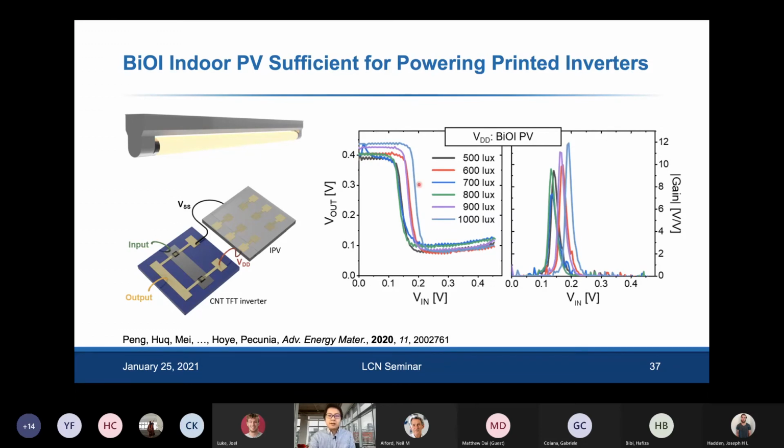And we also tested these devices under different illuminances. And here you can see that even though we're varying the illuminance from 500 to 1,000 lux, there isn't much of a change in these voltage transfer curves for the inverters. So this has practical importance as well, because if you're wearing these devices in your clothing or in your smartwatch, if you walk to different parts of the room, you get different illuminance levels, but this won't affect the logical operation of your devices, which is really an important practical advantage.